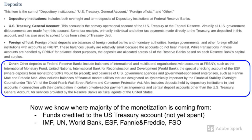Also includes balances of financial market utilities that are designated as systemically important by the Financial Stability Oversight Council under Title VIII of the Dodd-Frank Wall Street Reform and Consumer Protection Act. Also includes deposits held by depository institutions in joint accounts in connection with their participation in certain private sector payment arrangements and certain deposit accounts other than the U.S. Treasury General Account for services provided by the reserve banks as fiscal agents of the United States.